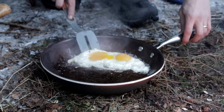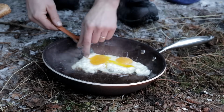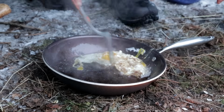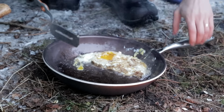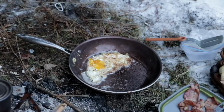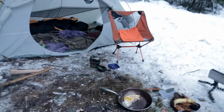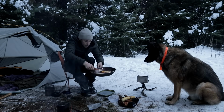Might have overcooked these eggs on the bottom. Ah, popped the second yolk too. Joseph. All right, not looking too bad. I really wish I wouldn't have popped that yolk, but whatever. All right, check out this spread. Got my fresh banana, my bacon, my eggs just ready to take over there. Put some tea on, my canteen. Look at this thing. Oh, that's a beauty.